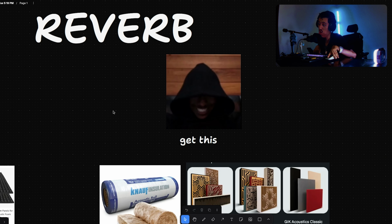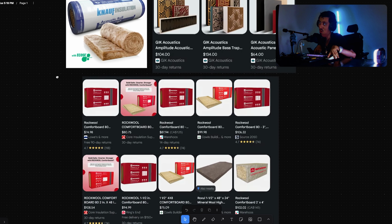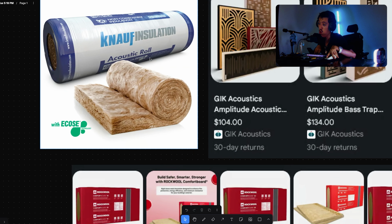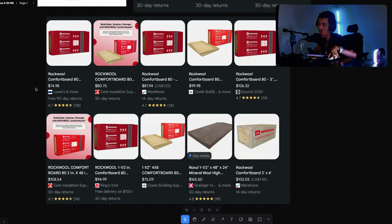So what you should be getting is these type of stuff. Insulation, stuff that's already made with those kinds of materials. What is insulation? It's the stuff that's in your attic, bro. Have you ever gone in there and touched it and made your hand really itchy? Yeah, that stuff. That's the stuff that you want to use. Or rock wool is basically the same stuff, just a little bit different. And as you can tell off rip, it says acoustic roll. I don't think rock wool says acoustic roll, but basically it's the acoustic roll.